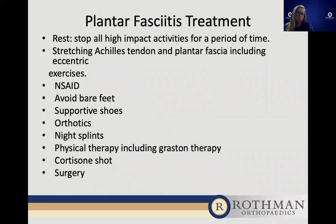So the treatment, when a patient comes in, I'll evaluate them. I'll evaluate their Achilles tendon to see if that's tight. I'll evaluate their plantar fascia to see if that's tight. I like to see them standing up. I want to see, do they flatten out when they stand up, or do they have a high arched foot?